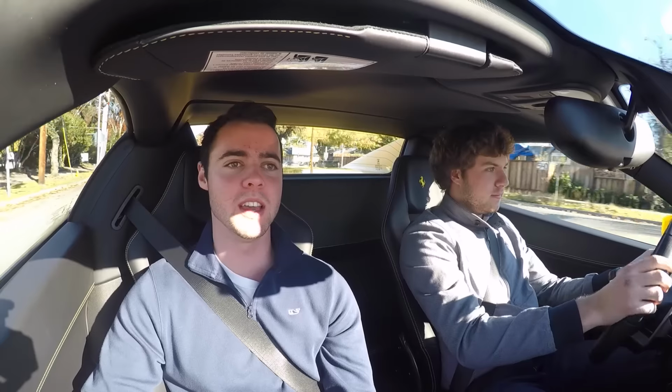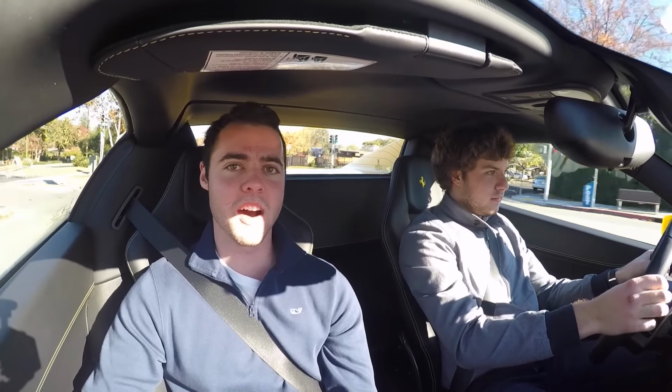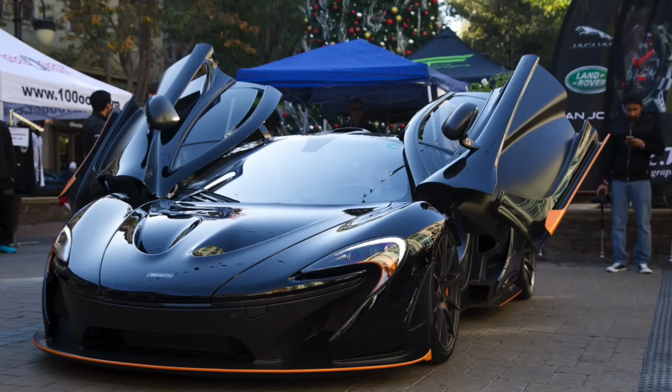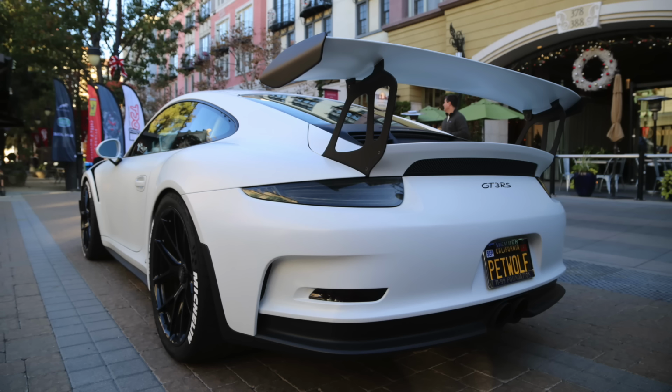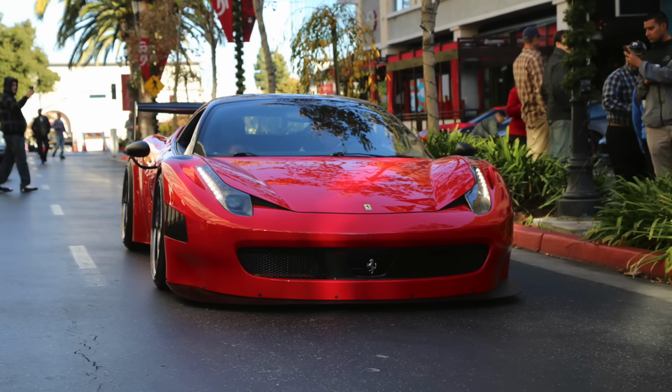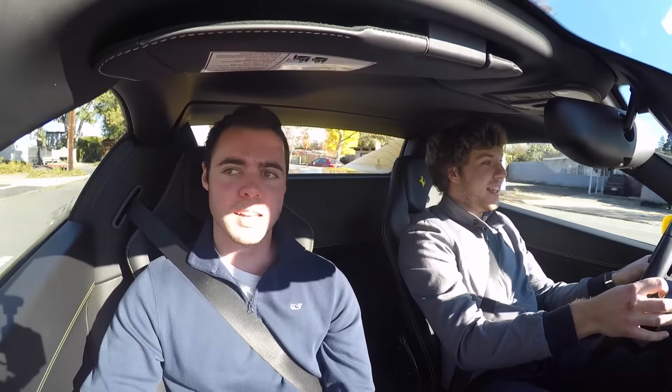We just went to the 100 Octane Cars and Coffee on Santana Row. Really awesome. P1, GT3 RS, a bunch of Lamborghinis and Ferraris. What else was cool? Cayman GT4s. Yeah, that was pretty cool. Some crazy Rocket Bunny style 458.